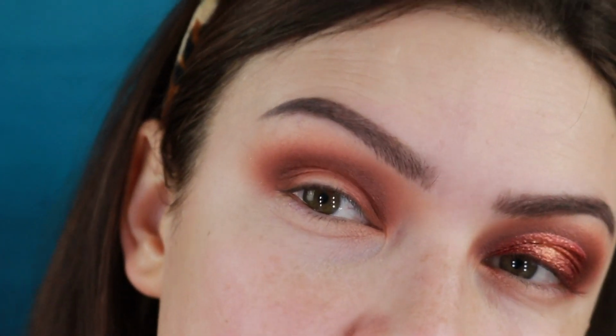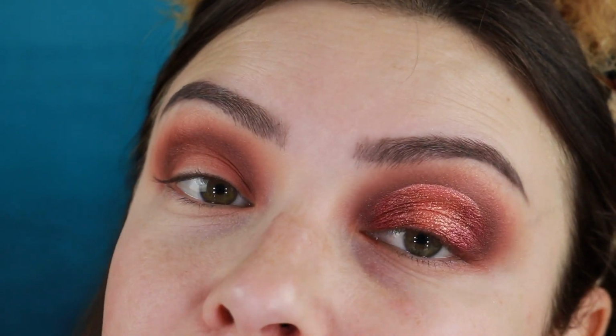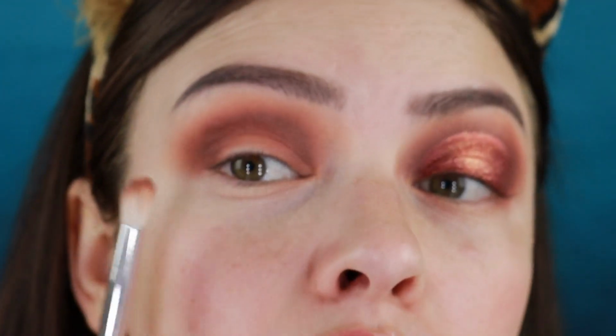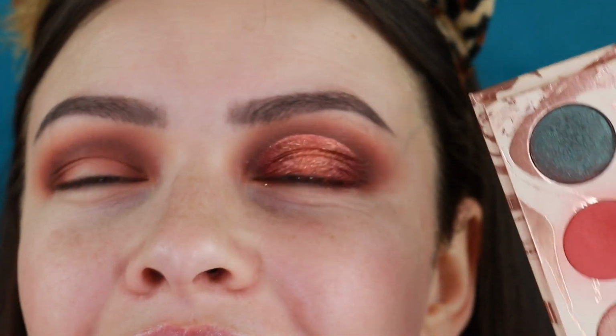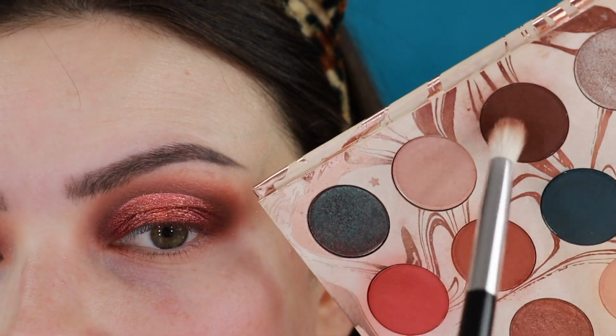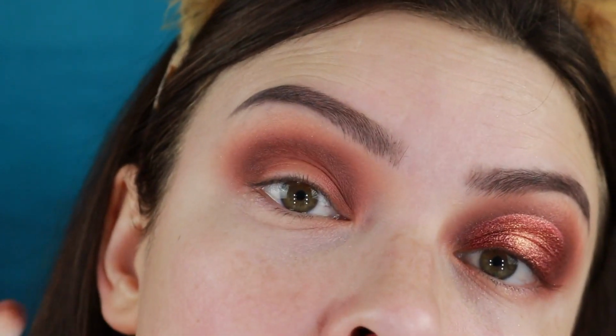Okay, so at this point it looks pretty blended, but I want to blend it more. I'm looking for perfection. I don't know if you notice this, but I'm always looking for perfection. I don't always achieve perfection in my videos, but I'm trying, okay? I'm trying. Next, I'm going to mix these two colors a little bit, and I'm going to blend some more.